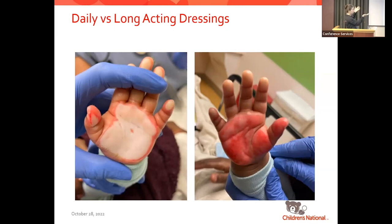So sometimes that's a little confusing for families, but even just simplifying and taking a component of dressing care, wound care, out of it for families makes a big difference. So sometimes we will do combination dressings and we'll say, keep this one clean and dry, this one you're going to change every day.